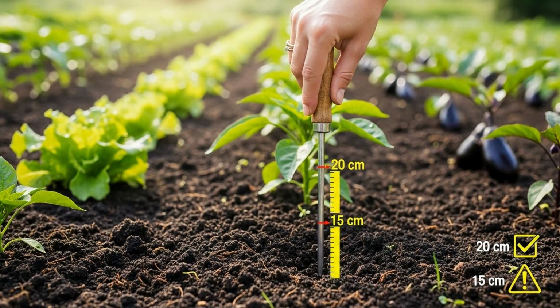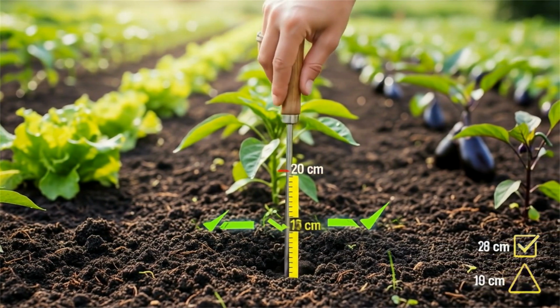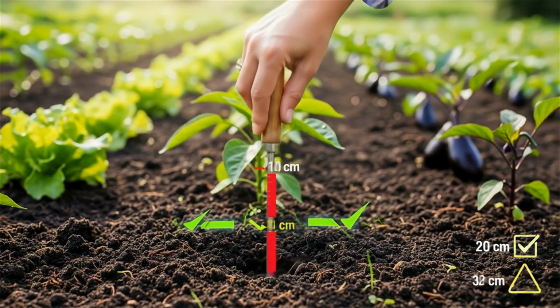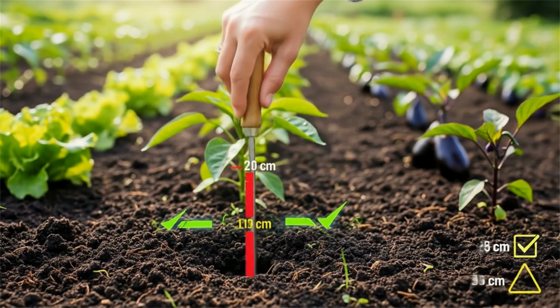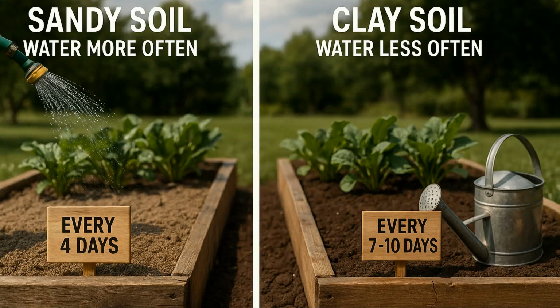Verification is simple. Immediately after irrigation, push a long screwdriver into the soil. If resistance climbs before 15 centimeters, extend runtime. If it slides easily past 20, you have delivered a physiologically meaningful dose. Calibration drill. Lay a soaker hose, apply water for 30 minutes, then excavate a narrow trench perpendicular to the line. Adjust duration until the wetting front consistently reaches 18 to 22 centimeters. Expect sandy beds to need watering every 4 days, heavy clay every 7 to 10.